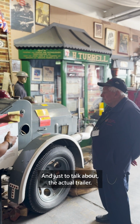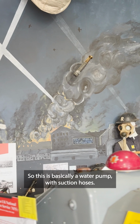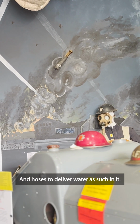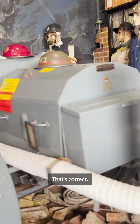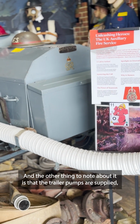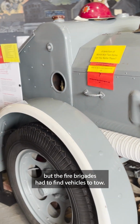And just to talk about the actual trailer, so this is basically a water pump with suction hoses and hoses to deliver water as such with it. That's correct. And the other thing to note about it is that the trailer pumps were supplied, but the fire brigades had to find vehicles to tow them.